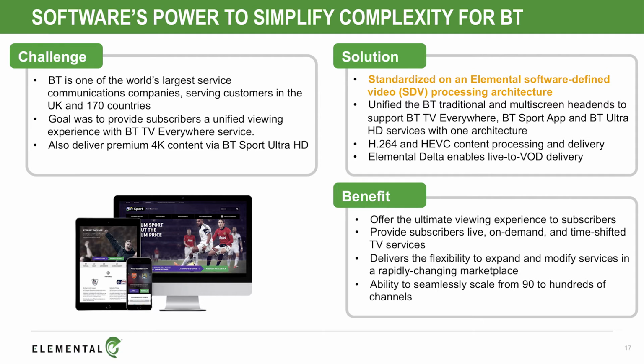This is one of the only places in the world you can watch a world-class soccer match in 4K. In the United States, we just had the Masters broadcast in 4K. That's one of the first major sporting events that we've ever had in 4K in the US. BT's a year ahead of what we have in the US.